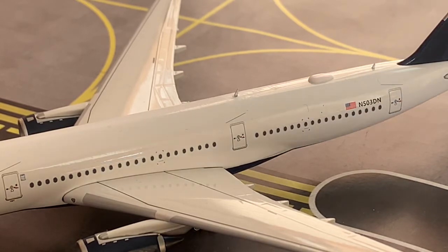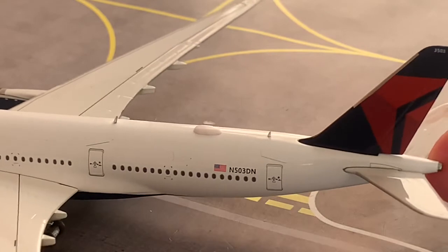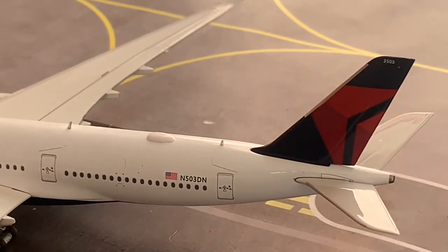That's just my opinion. So I'm just going to turn the aircraft around, so we have a view of the aircraft tail fin.